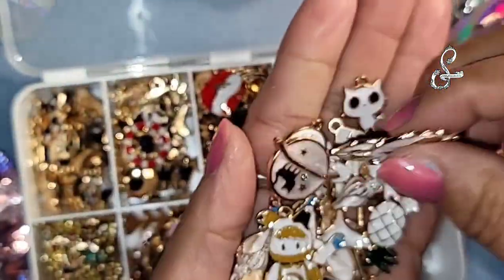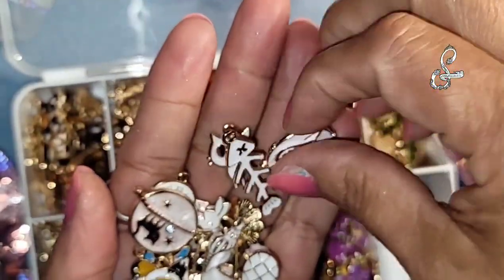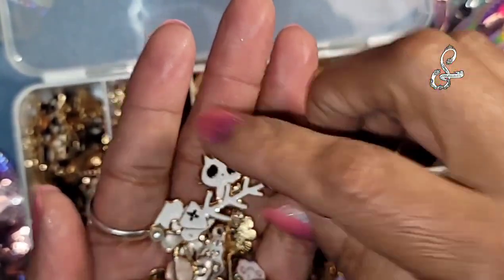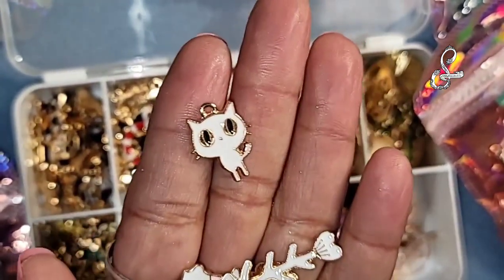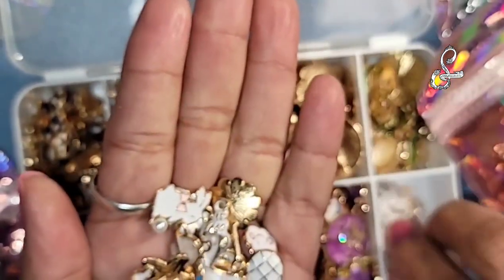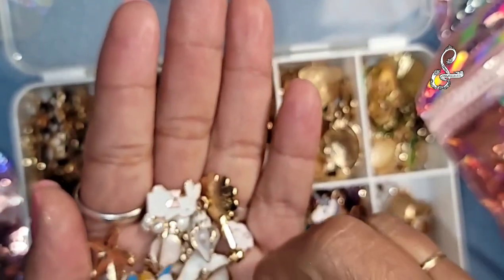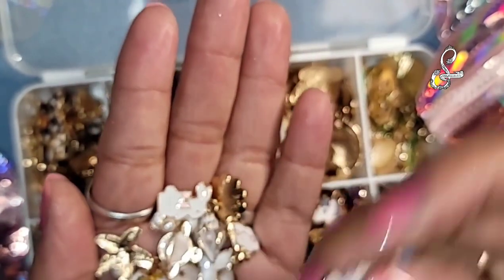Here are some white charms. Ooh, I like this one. It's got the music sign symbols. I got a few of those. Another kitty and moon on a tree branch. A clock. A little cat again right there. It's cute. The bonefish. There is a pineapple. A key. A little space dude, which I think is cool for little boys.